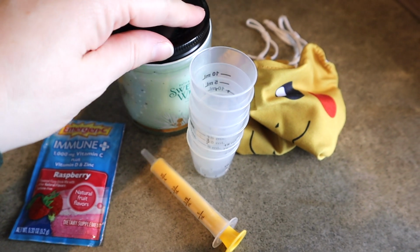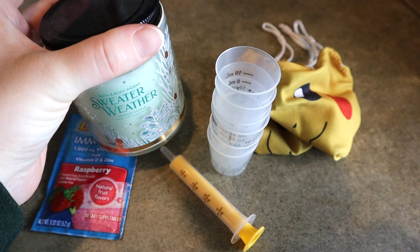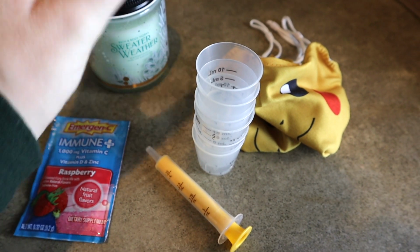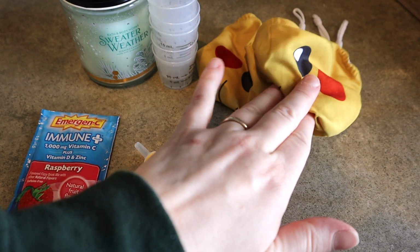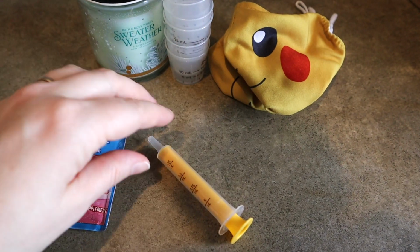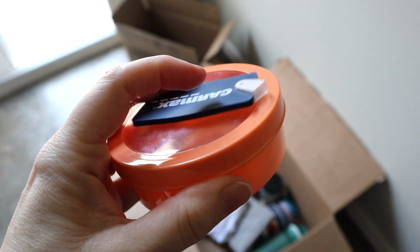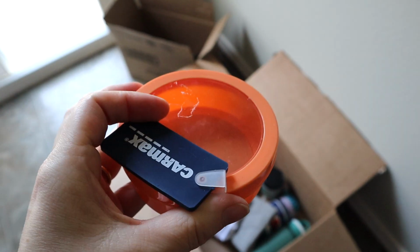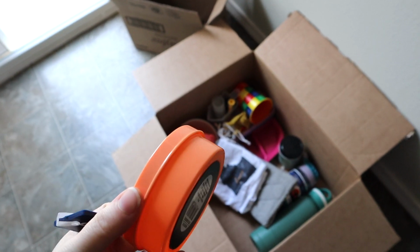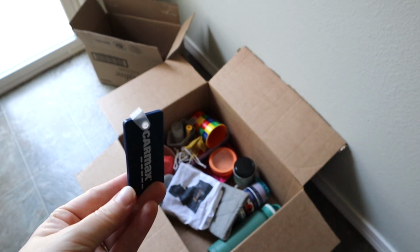So these are the things I'm getting rid of. That candle, these little medicine things are too little for my kiddos now. And then I found this immunity sample that I didn't know I had for emergency. I'm going to help myself to that today so I don't catch my son's sickness he's got right now. These two things I found in my utility drawer. There was a lot of personal items in there, so I'm just going to toss this CarMax thing. I don't even know where that came from, but the little container can go.